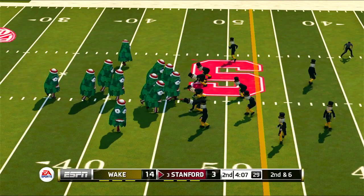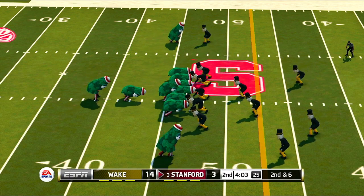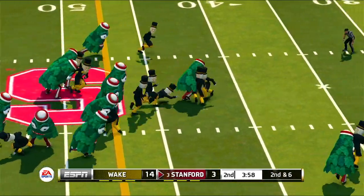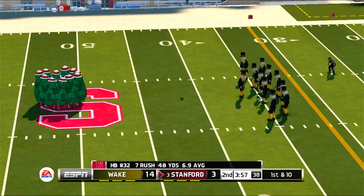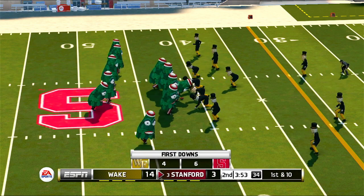Three down. Hey, alert 48. Hey, here we go, Mike. Here we go. Right now. Black. Gets to around the 42. From the 42-yard line, it's first down.